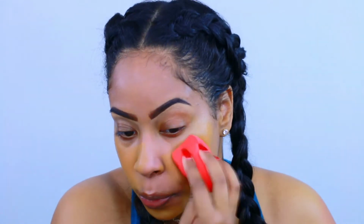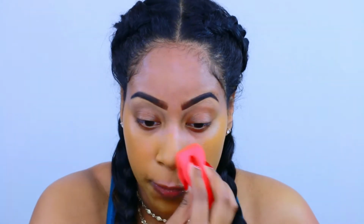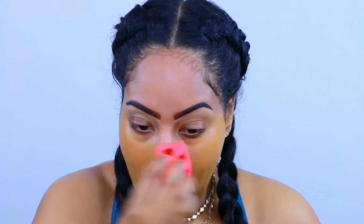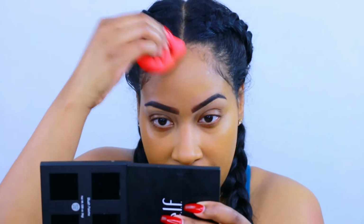All right, already the coverage is really nice on this. The coverage is really, really nice. I do think it's pretty full coverage. I know I don't have a lot of blemishes or dark marks to cover, but normally I like a little bit of my skin to peek through, and with this one, that is not going to happen. So the finish, I believe, is pretty matte, which I like because I have oily skin. Dries down pretty fast.